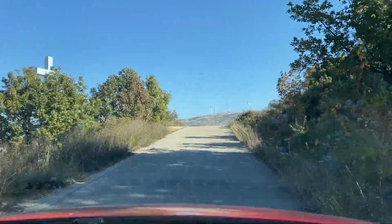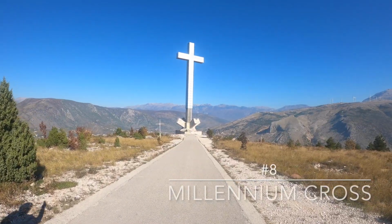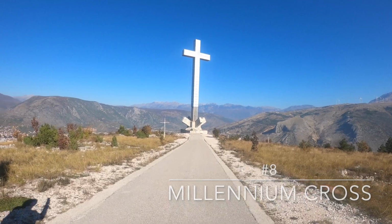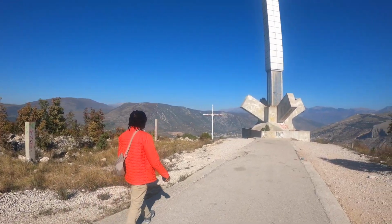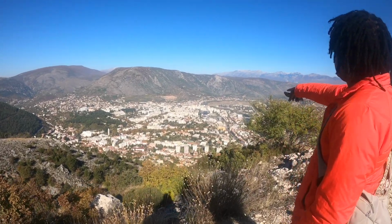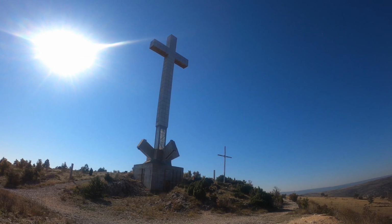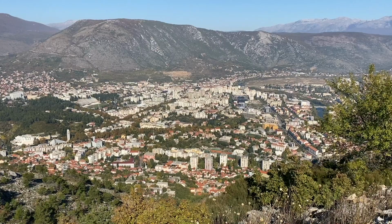If you like stunning viewpoints, you should also make the climb up to the Millennium Cross. It takes about an hour to walk up here, but since we had a rental car, we were able to drive directly here, and it's worth the drive. This view is amazing, and this cross is quite large and impressive as well.